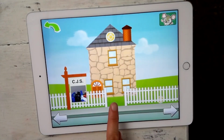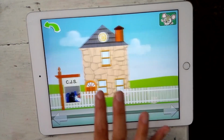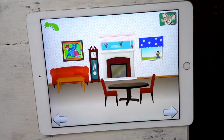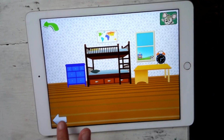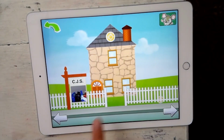Okay, so there's my son's house and there's my daughter's house. Let's see how they have that decorated on the inside. Living room. So he has purchased all of these things in his living room. Bedroom. And he put a bunk bed in his bedroom with a world map. And so let's try one.